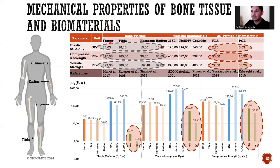This table summarizes the general mechanical characteristics of various bone structures in the human body. The mechanical features of metallic materials and 3D printable materials used for orthopedic applications are also included in this table and the graph given below.